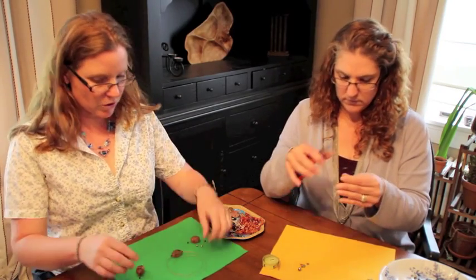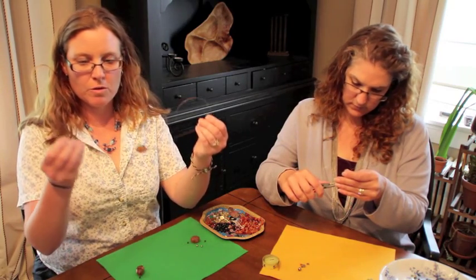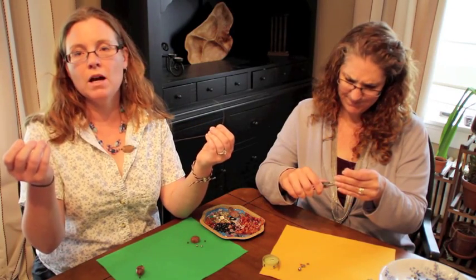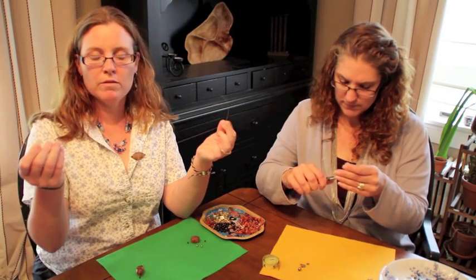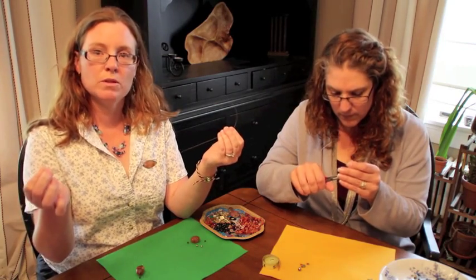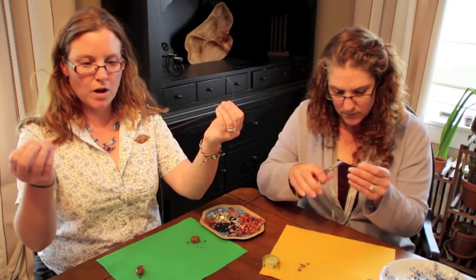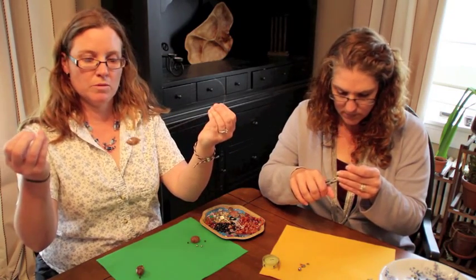And so what we're going to do for the three-strand necklace, we started by cutting three pieces of beadalon or bead stringing wire. It's flexible. One of them is going to be 24 inches, one's going to be 22 inches, and one's going to be 20 inches. And what I've done so far is I've strung my first beads on the 24-inch piece of beadalon.